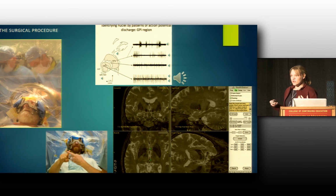I'm trained in neurophysiology, so I know how to listen to neurons in the brain and know where we are, okay? So, for example, as you're going down, this is an example, we put a wire down and an electrode, and we listen to the neurons, and we know that neurons in this area in the GPe, or globus pallidus externa, sound a certain way, and then when we get into the target area, they sound a different way. So this is what you might hear when you're in surgery and awake.